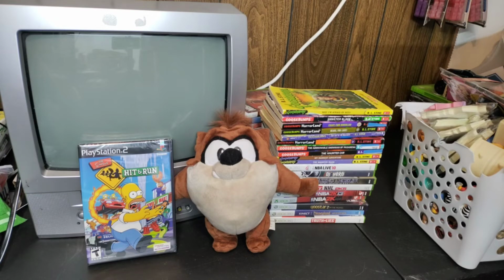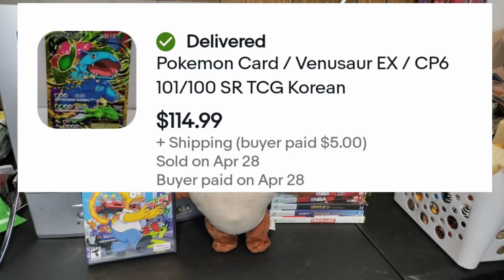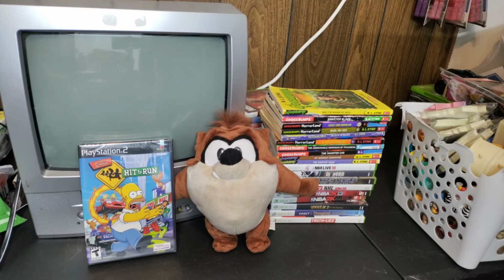And I have a Pokemon card. This is the only Pokemon card I've ever sold online. But I sold it for $114.99 plus shipping. It's a Venusaur EX CP6 101 out of 100 SR Korean. This came in a little lunchbox of cards I got a while ago for $10. So that was cool to find that, and it sold pretty quickly.